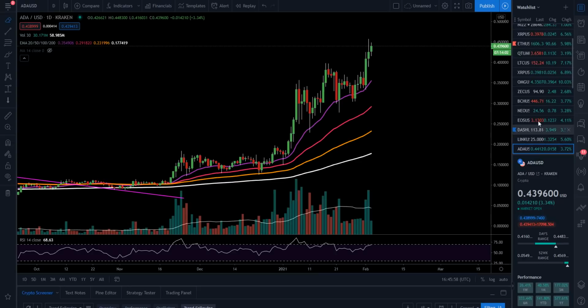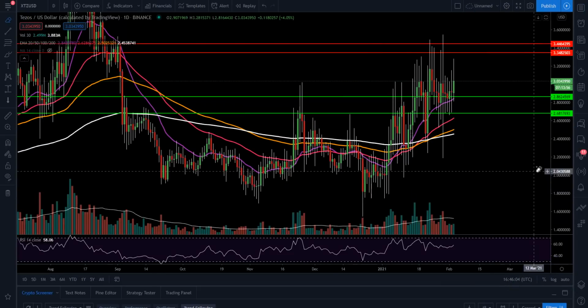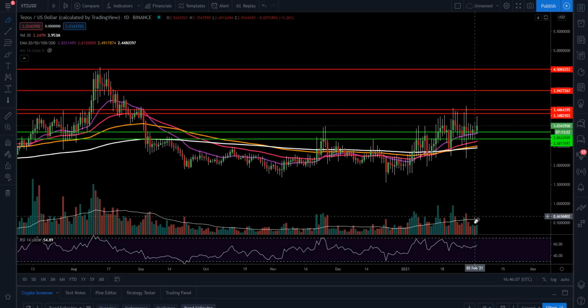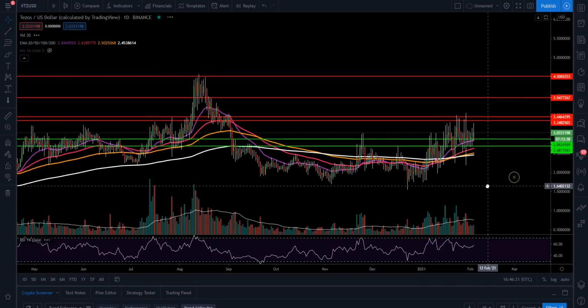So that's going to be ADA. Let's take a look here. Let's go to Tezos. So Tezos is at $3.03, making a nice move here. Same deal, continuously we're going to preach the volume. Want to see that volume above average as we're making moves. But right now we're trading up above the 20, the 50, the 100, and the 200, and the 100 has crossed up through the 200. So we do want to point that out. That's something that's important for us that we like to pay attention to.